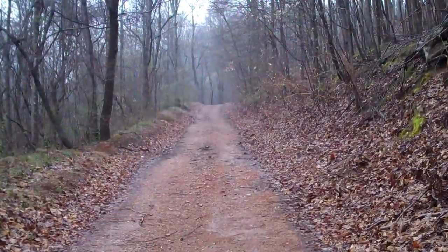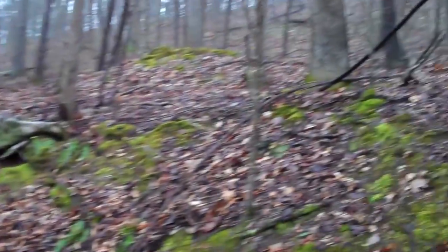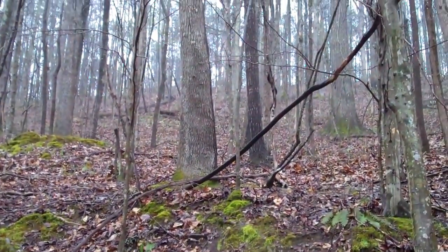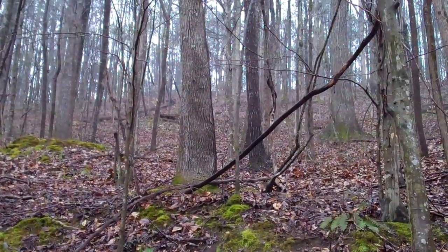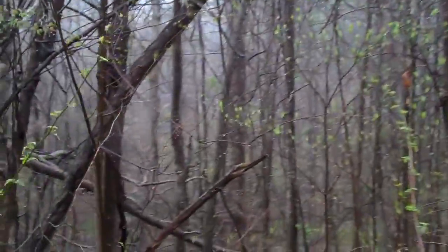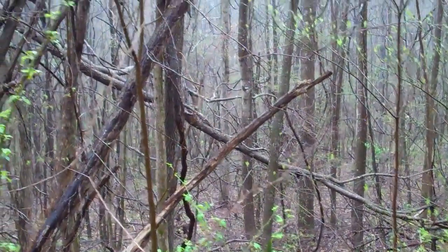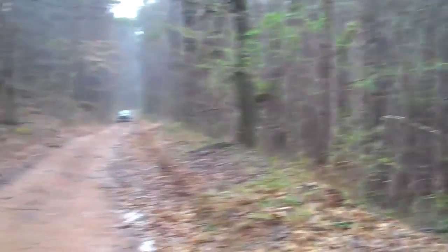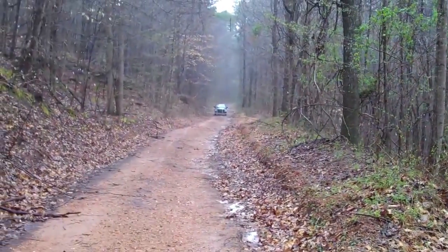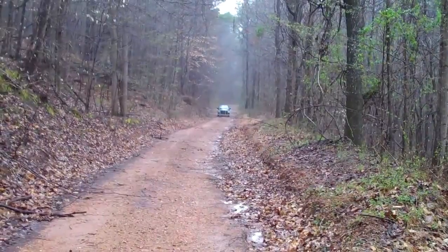Here's actually the road going up to the graveyard. As you can see, the hill goes up there. It tops out about 800, 900 feet up there. And then coming down through here, it gradually slopes off down to the road. And then back there is where my truck is, and there's the gate up. The road's blocked off now. Only people that comes up here is hunters.